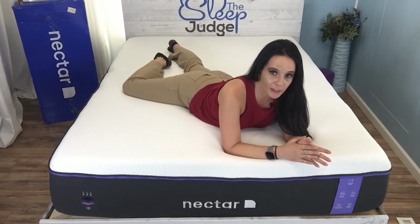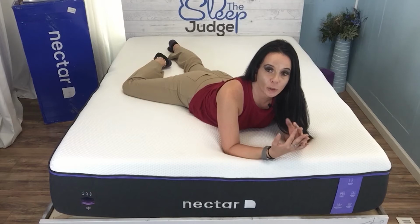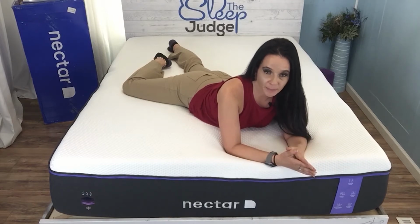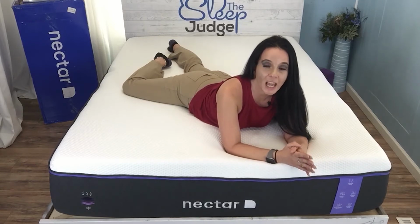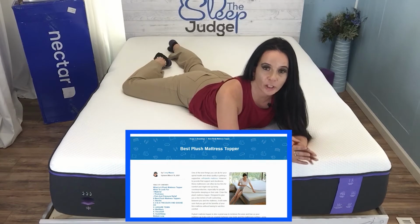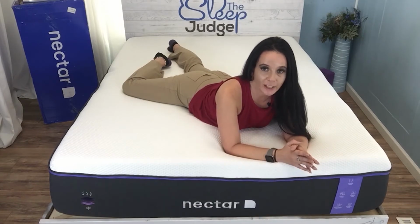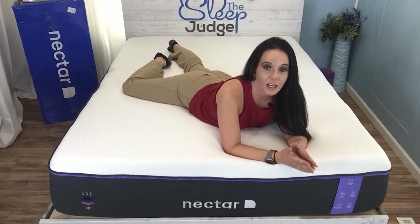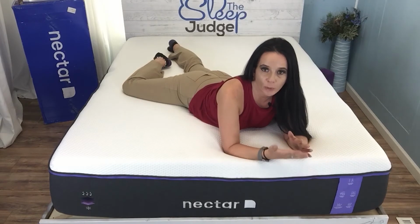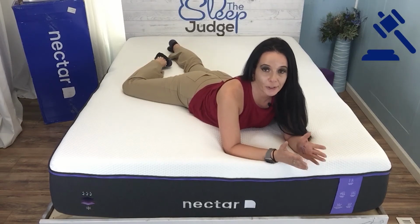On the other end of the spectrum, lightweight sleepers are more likely to perceive the Nectar mattress as being too firm, especially side sleepers. Now, while Nectar could still be a good fit, you might consider the complimentary purchase of a plush mattress topper, so make sure you check the description for more info on that. In any case, you do get a 365-night sleep trial, so no matter your weight, if you think the combination of that traditional memory foam and the progressively firmer support layers could provide a good fit for your unique circumstances, you have nothing to lose to go ahead and try it out.